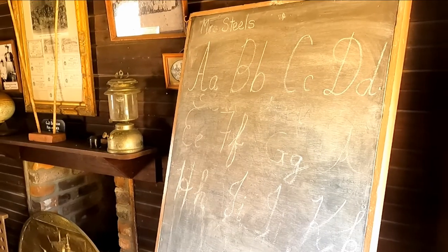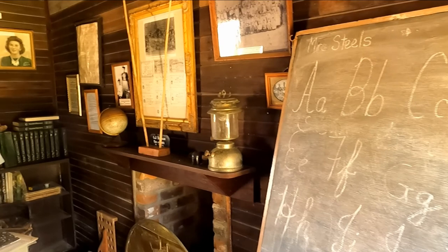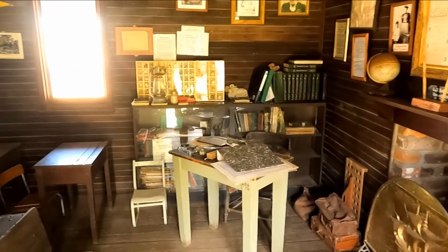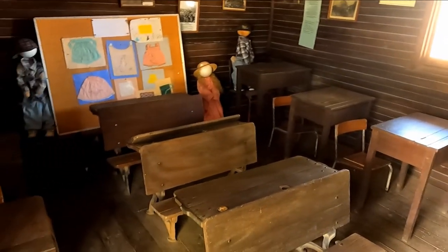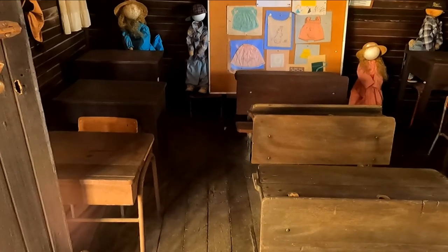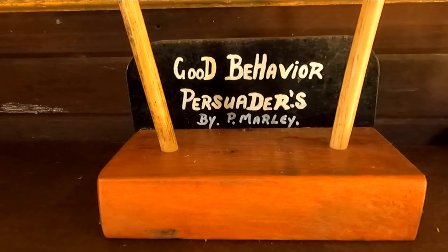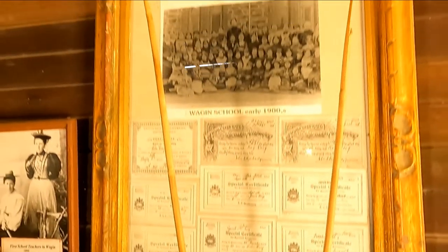A school would have kids from all ages in one room. Who remembers these wooden desks? I do. And who got one of these? Tell us in the comments.